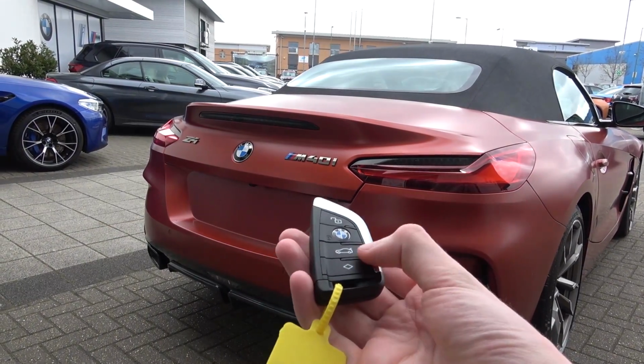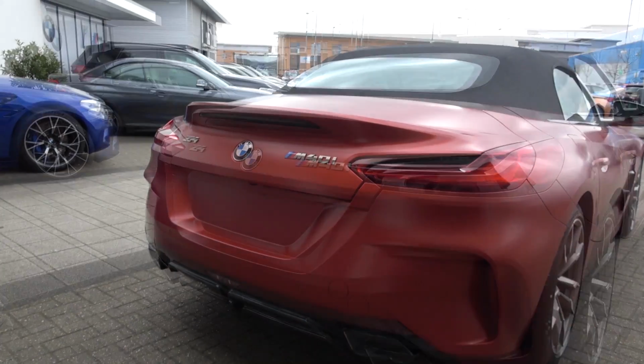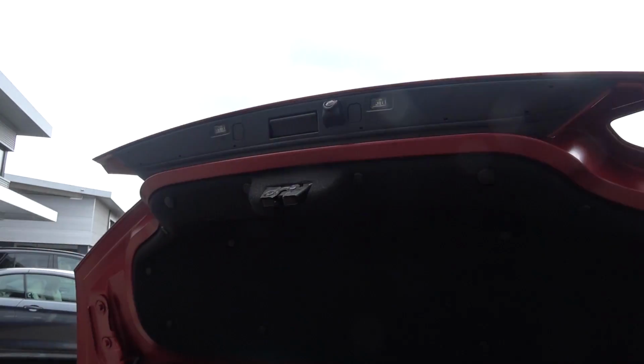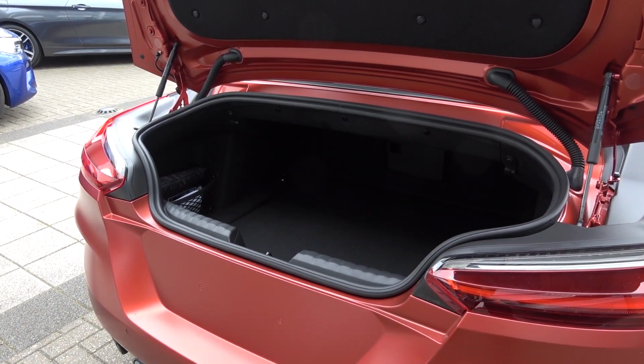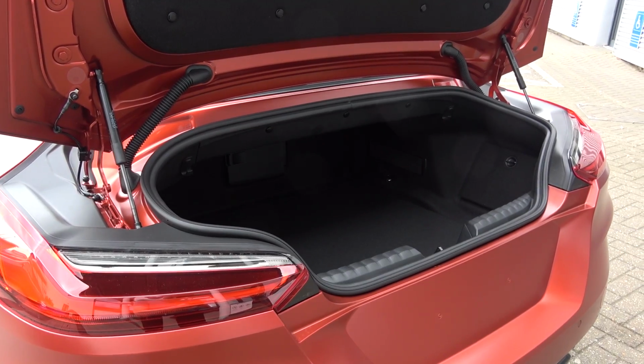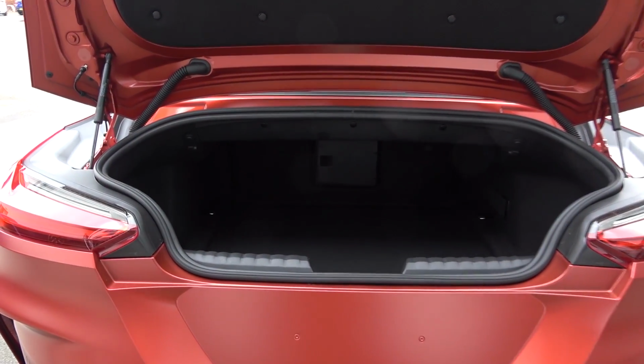Moving outside briefly, we can view the car's final storage capacity in the boot. It can be unlocked using the key, but needs to be manually opened. Boot space in the new Z4 has been increased by 50% over the previous model to 281 litres. This capacity remains the same whether the roof is up or down.